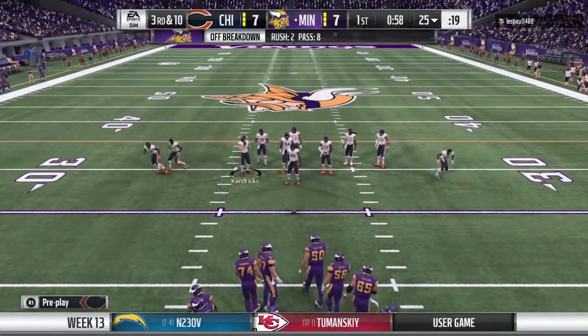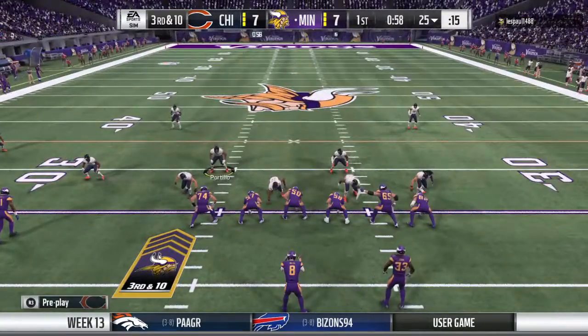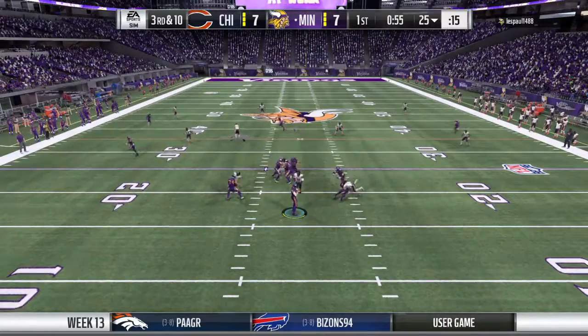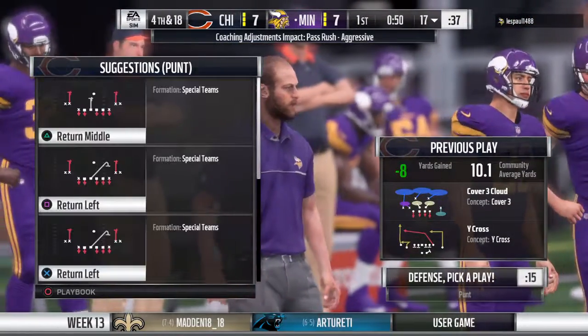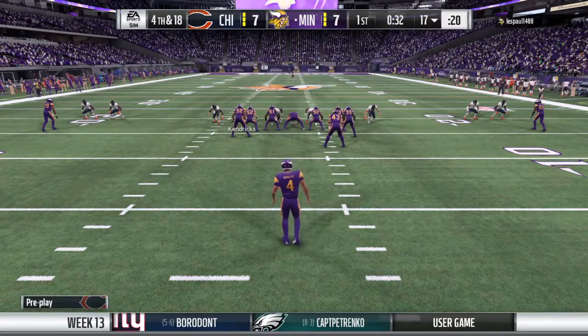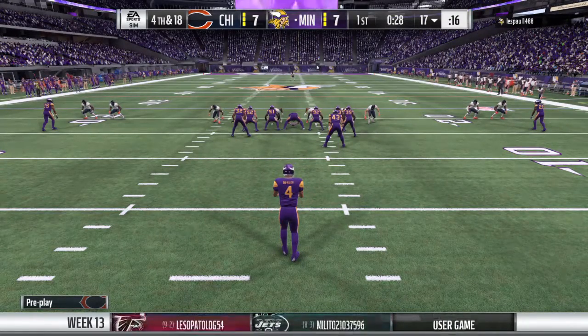And on third down, a nickel formation here defensively. They'll look to throw here. Pressure, and he's taken down. A Bear sack. Leonard Floyd in there to drop him, and he continues to wreak havoc in the offensive backfield. Sack number 16 on the year.